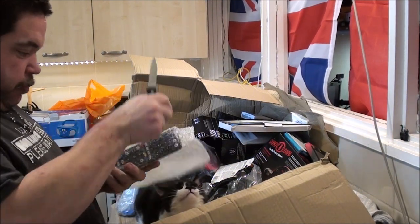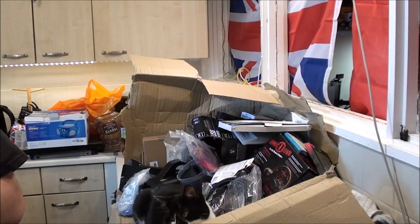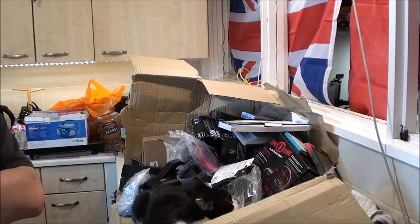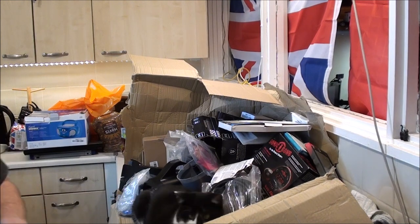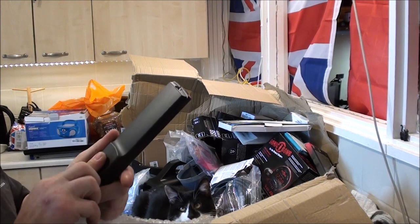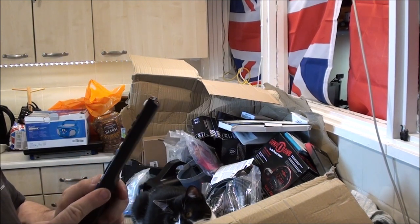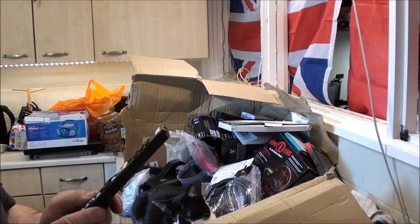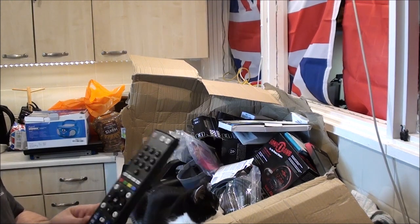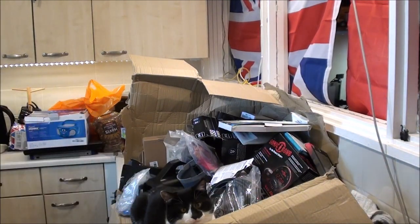Here we go. A remote control. Is it like one of them universal ones? There's no instructions with it, so I wouldn't know how to set it up, but for the quid, have we even got batteries? And we've got batteries. RM series. Could be a universal one. You put that down now, we need it in the bubble wrap.